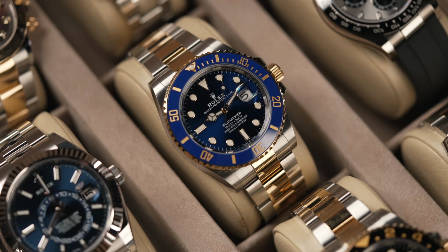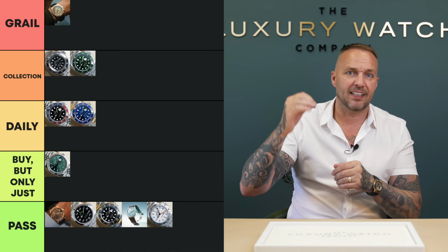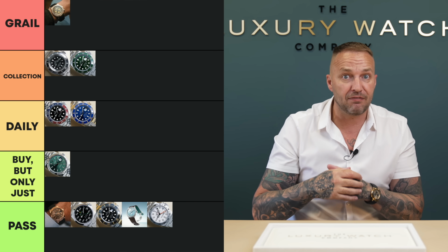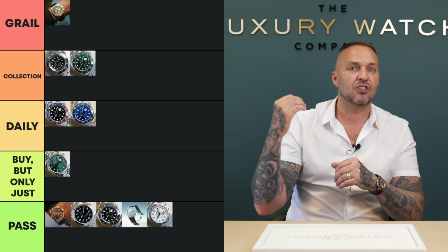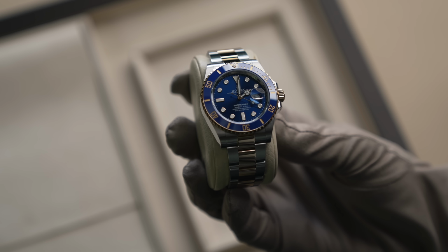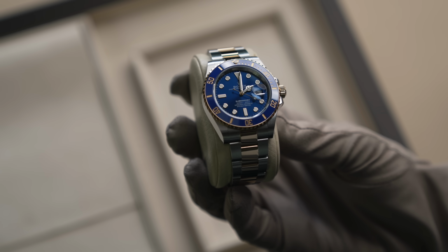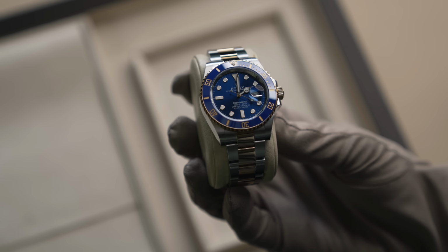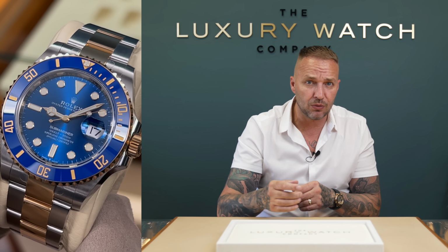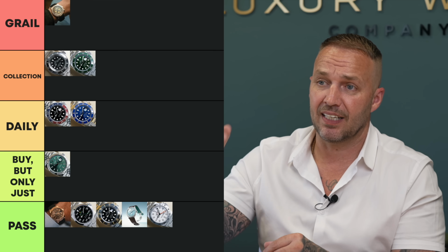Bluesy, love this watch. Daily, daily, daily. What a watch this is. I wouldn't use it as my everyday daily, but I'd certainly wear it during the summer because I think it's a great summer watch. A watch that is iconic, a watch that is desired, a watch that is chased so much. Whenever you get them in LWC, they sell straight away and you can see why. So for me, the Bluesy is in my daily category.